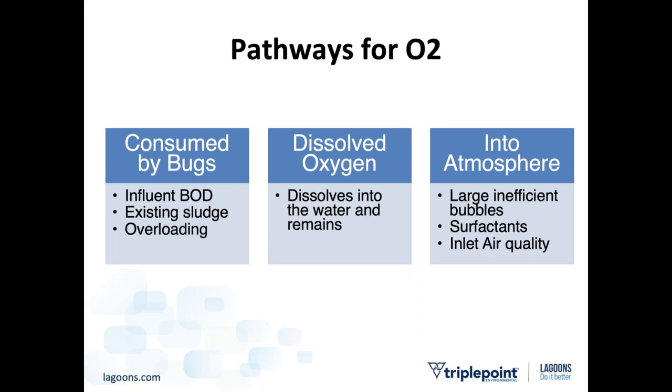The second is it can go to dissolved oxygen. So let's say you have a low loading condition. Then all that oxygen that's coming in, you're going to run a really high DO, because it's just dissolving into the water and there are no bugs consuming it, et cetera.